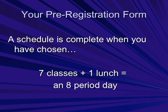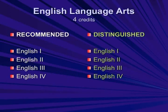Now look at your pre-registration form. You'll be asked to select 7 courses and 1 lunch in order for you to have an 8-period day. As mentioned previously, your teacher will need to assist you in selecting certain courses. Let's begin with your English class selection. Please ask your English teacher to assist you with your selection.